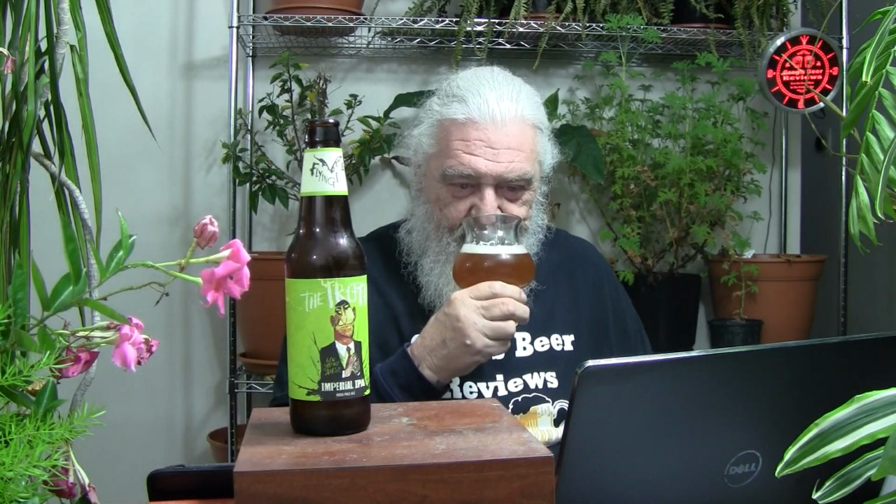Not a small beer, 8.7%, but not a huge beer like the last Flying Dog that we did, which was 12%. Let's see what this one brings. To the nose we go. A little bit of pine and citrusy notes. Not sure I would say I'm getting a lot of tropical notes on it.